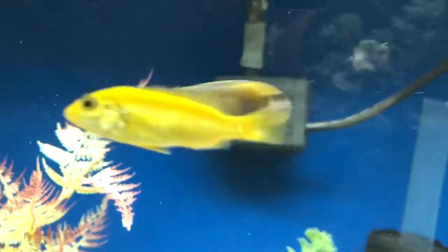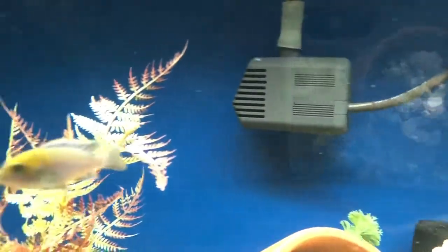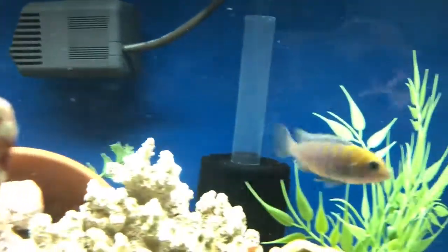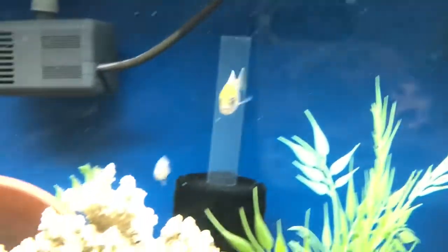Like this tank boss right here. This was sold to me as an assorted Mbuna African cichlid. They didn't know what it was. So I've been trying to look this up online, but I can't seem to find a similar one. I have a guess between 2 or 3. But if anybody out there knows, please let me know. He is a tank boss.